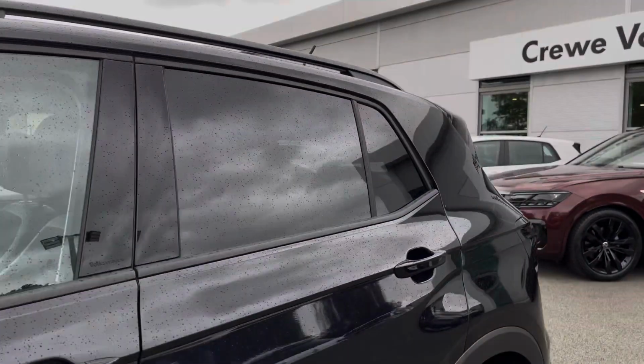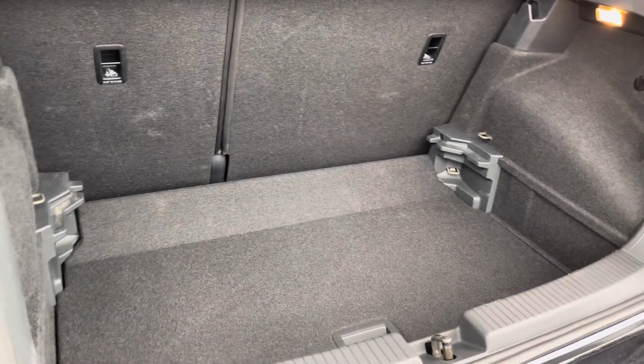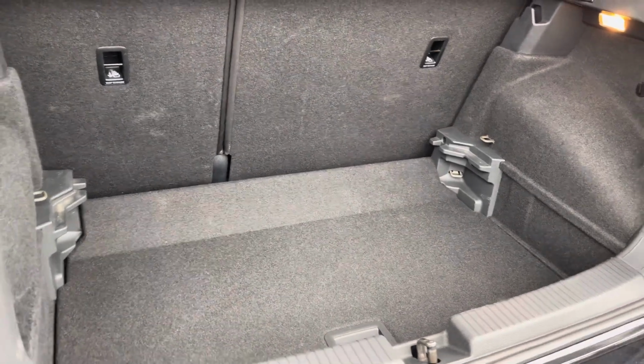You have a generous amount of boot space available as well, with the adjustable boot floor currently in its lowest setting. It also has split folding seats, so plenty of room for your weekly shop plus much more.